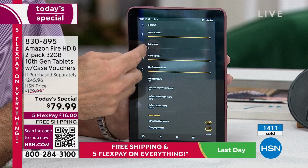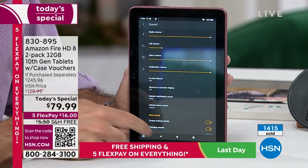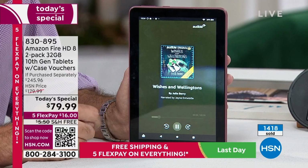If you want to turn your call volume up or down, or your alarm volume up or down, you have all those controls. Just go back into Audible.